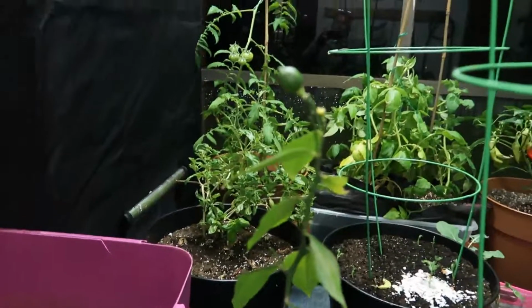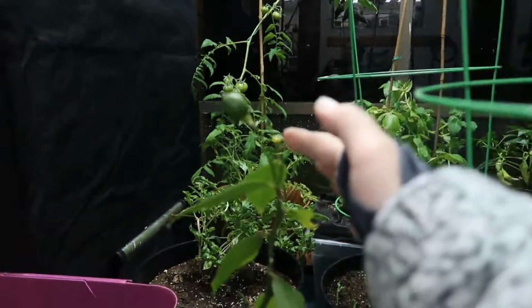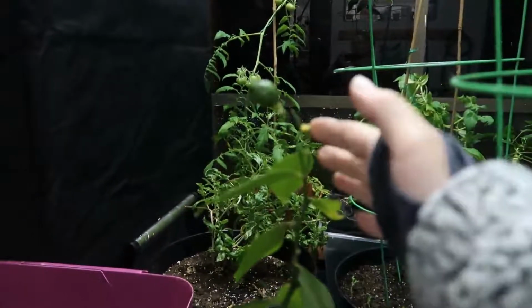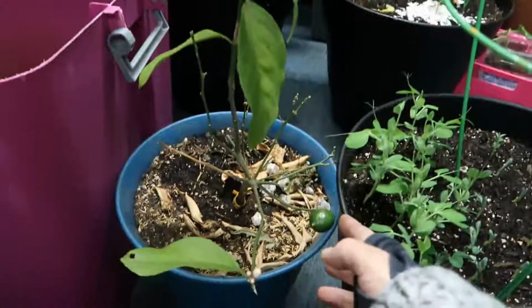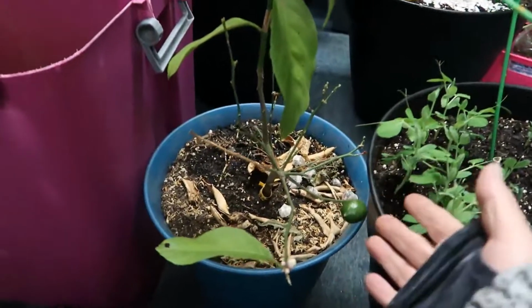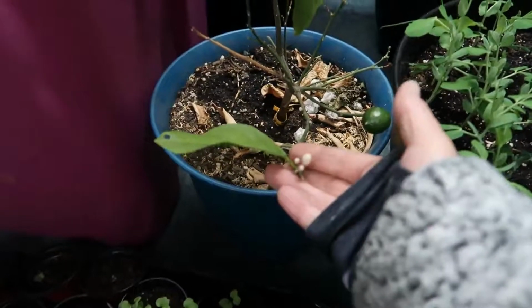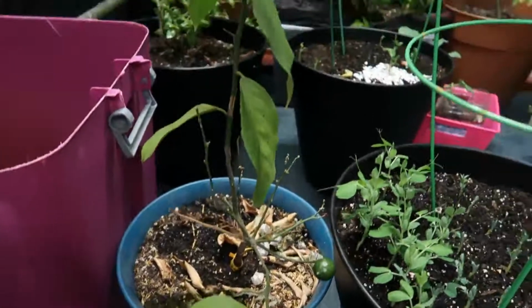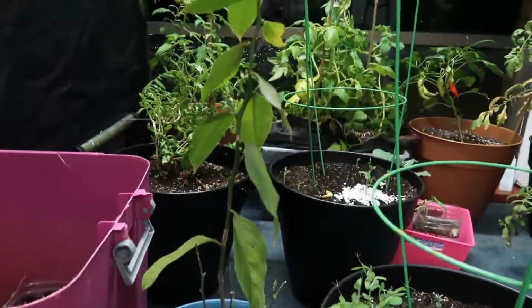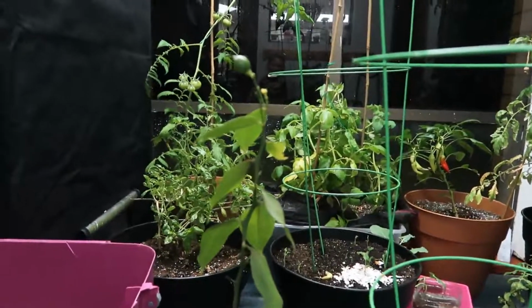Now a very sad thing that I noticed today is somebody snapped off one of the fruits. We have one more down here. The only wonderful thing is that we do have some blossoms coming on again. I know this is a very, very sad looking little tree, but I'm hoping he grows up and does great.